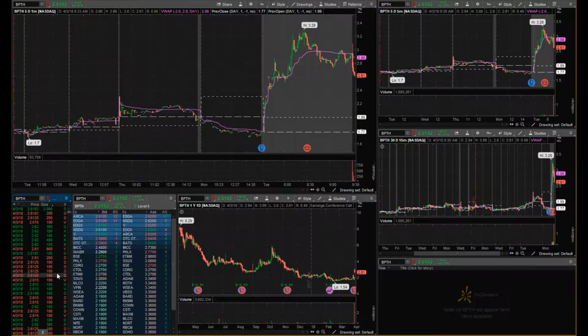They're not even selling hidden size. That's just the shitty part about it. They're just going for it. They're like, yeah, we don't even care. Just still fading hard. Fading wicked hard.